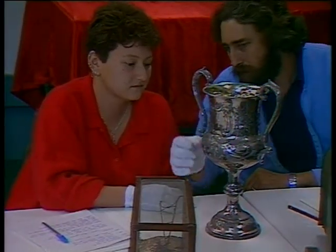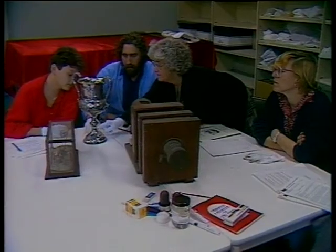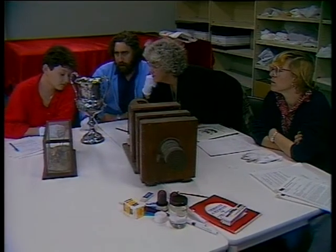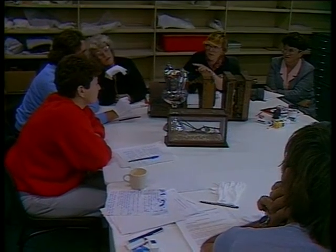Workshops like this will become a regular part of the museum's calendar and over time should establish a strong local bank of knowledge on restoration and conservation methods to preserve the region's historical artefacts within the district.